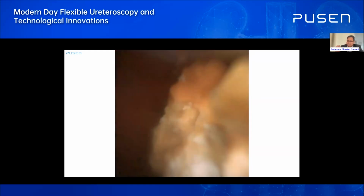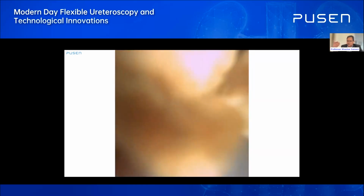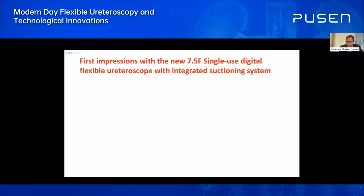Obviously, I didn't want to bring it all the way out, but you can see that the fragment gets sucked at the end of the scope, and you can actually move it to some extent. So, you know, the power of suction can help with this.